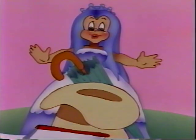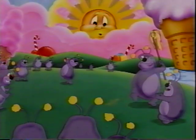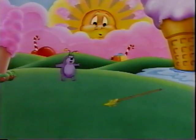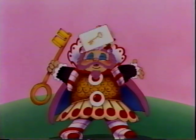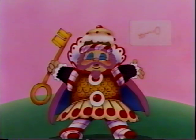"Return to how you were, strange man, when first you came to Candyland." Suddenly, all the Fluffy Puffers disappeared, except one. And everyone cheered. King Candy waved the key to his castle. "Now come on to my castle and we'll have a party."